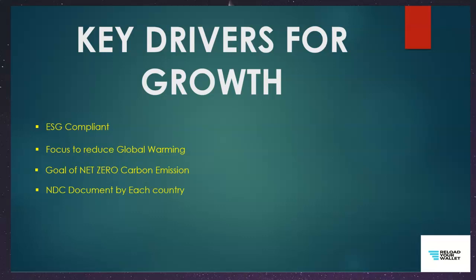Each country in the Paris Agreement signed an NDC document. In each NDC document they have specified how they are going to reduce carbon emission in their country. They have given some document and they say they have pledged.